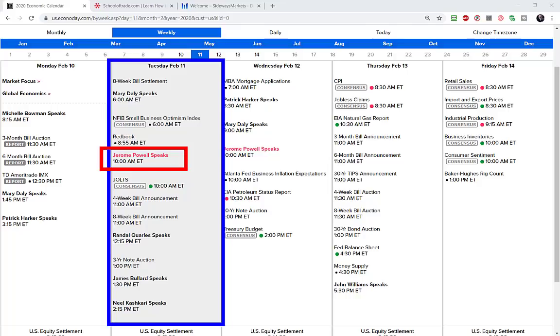When he gets in front of the Congress or in front of the House and talks about the monetary policy here in the U.S., people will be listening in tomorrow's trading session. Whenever I see Jerome Powell speaking on Capitol Hill, I always know I've got to find my setups either before he starts, or usually about 15 to 20 minutes after he starts speaking.